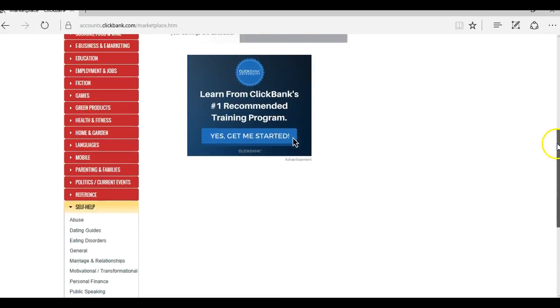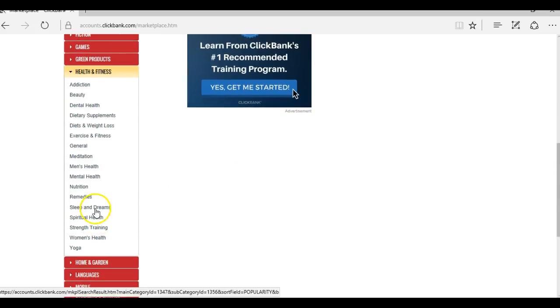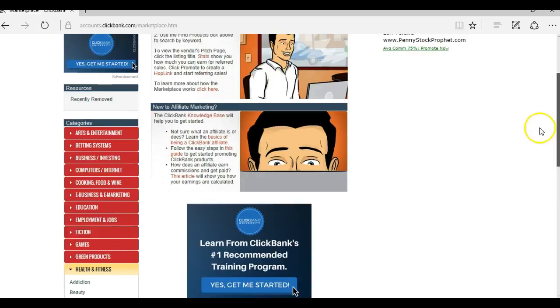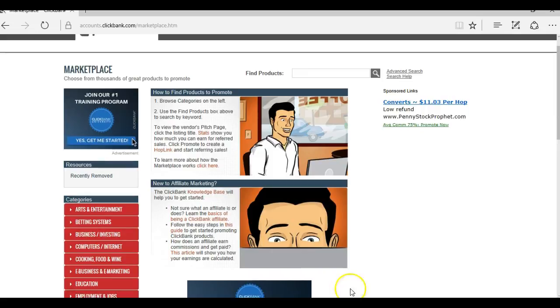So let's look at health and fitness. That would be another one, but you want to choose one. So go with a big one. Weight loss is always going to be big. Diets and weight loss, exercise and fitness is great. These kind of work together. So you want to choose a niche. If you're having problems with that, you can come here to ClickBank, but don't waste too much time on this. Maybe 15 to 30 minutes at the most choosing a niche, because like I said, we're going to be going into various niches.